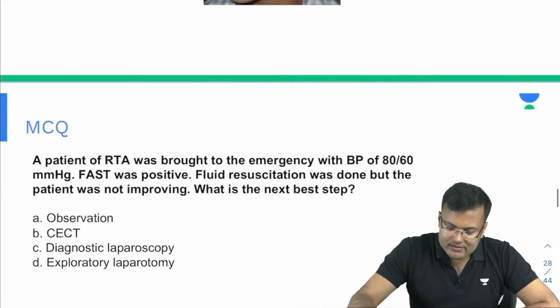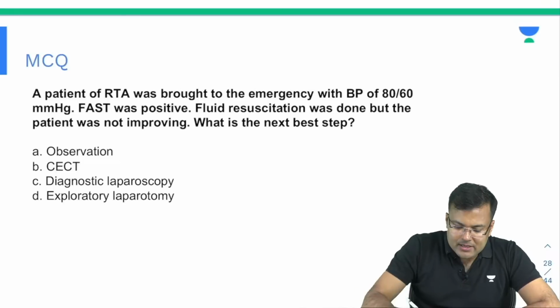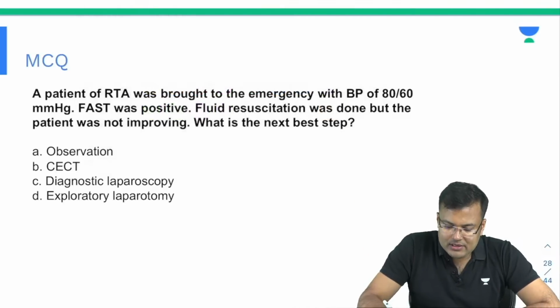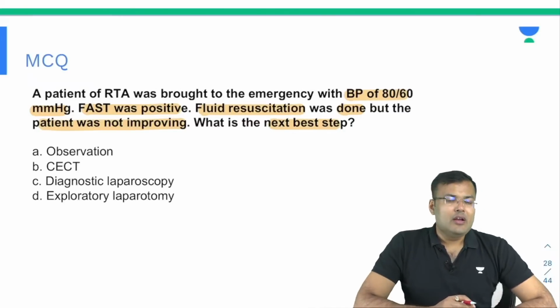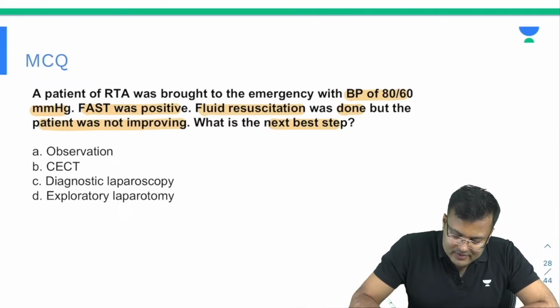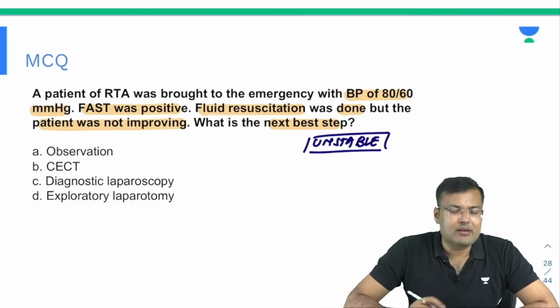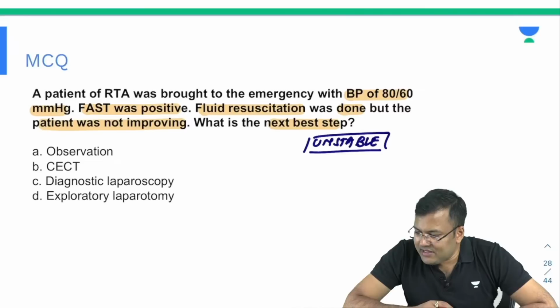Next question, very easy. Tell me what is the correct answer. Guys, a patient of RTA, road traffic accident, brought to the emergency with BP 80/60 mmHg, FAST was positive, fluid resuscitation was done, but the patient was not improving. Next best step? If systolic blood pressure is less than 100, it means the patient is unstable. FAST is positive, it means there is bleeding. The patient is having hypotension, you have given the fluid, but still the patient is not improving. What is the correct answer here, guys?